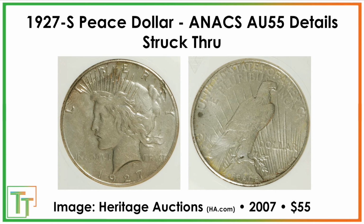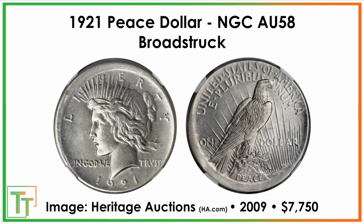And then here is a mint error. This one was struck through, it's not super clear what it is, but this was AU55, sold a long time ago, and was cleaned. Only sold for $55, but still, you can find struck-through coins. That was the only 27-S that we could find, but this is a really nice example of a broad struck coin, meaning that the coin was not held within the retaining collar, and the metal spreads out far beyond the initial impression of where the design goes. This one sold for over $7,000 in an AU58.